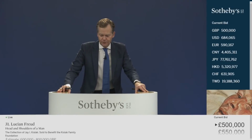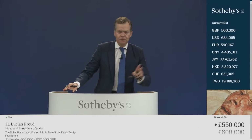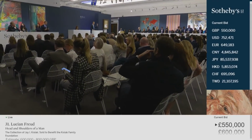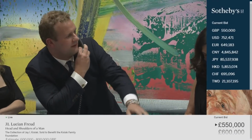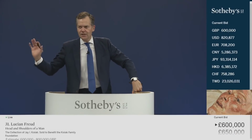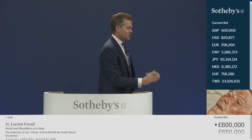At 500,000 pounds. Any more? 550 is bid with James Sevier at 550,000 and selling here on this side. What a bid, sir? 600,000. With the Hugo, it's against you now, James. It's 600,000 on this side. 650 is bid now.